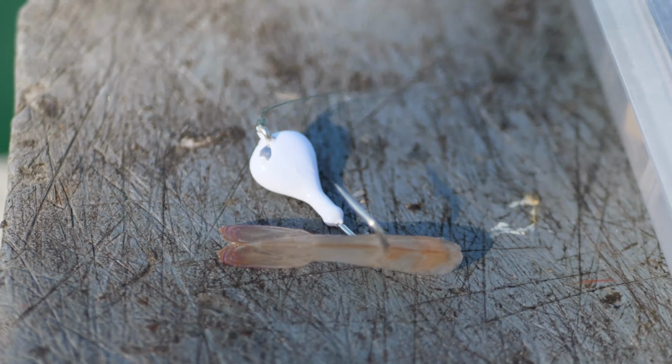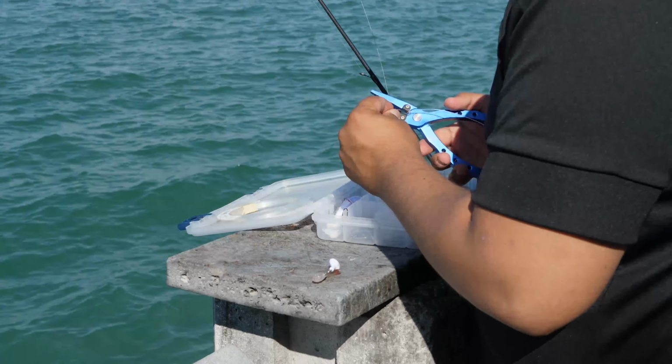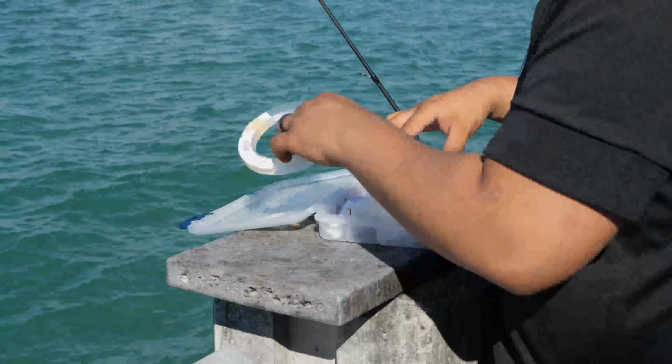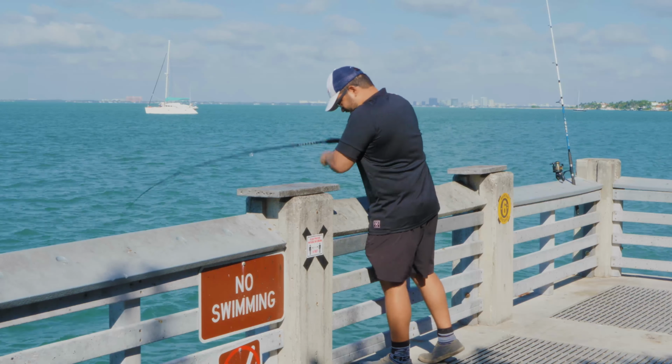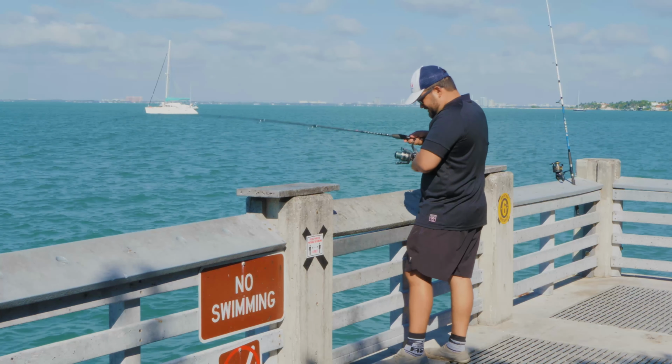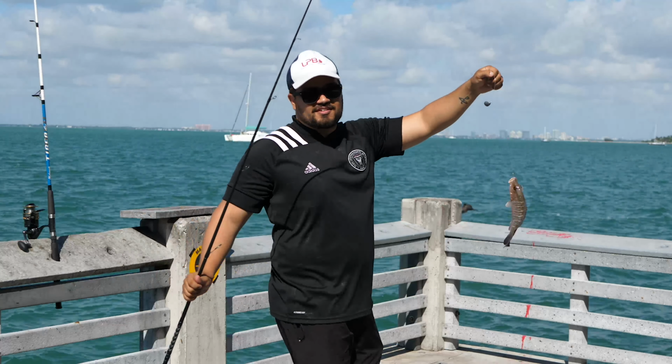Alright, it's been pretty slow so far, so I'm going to switch it up from this jig head and I'm going to put on a small hook, see if I can catch some of the smaller fish. So mine just came off, but yeah, we doubled up. We both got yellowtails at the same time. It comes to show you when one technique is not working, you just got to switch it up.